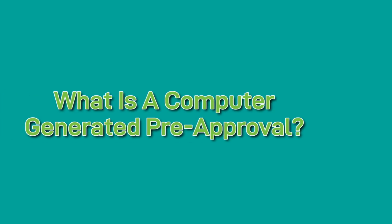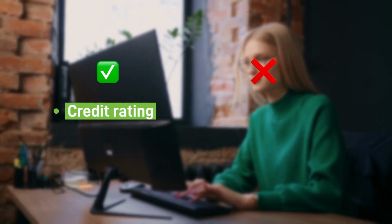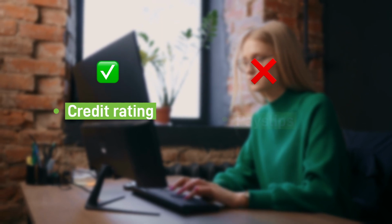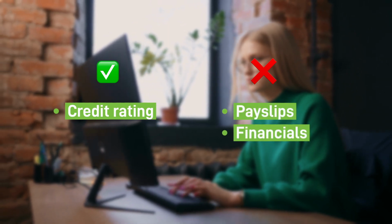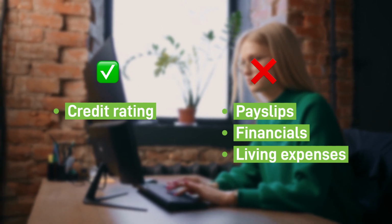You might be wondering, what is a computer-generated pre-approval? All they're doing is checking your credit rating to ensure that there's no credit issues, but they're not actually checking your pay slips or your financials or your living expenses to ensure that there are no hiccups at crunch time when you've actually secured a contract.